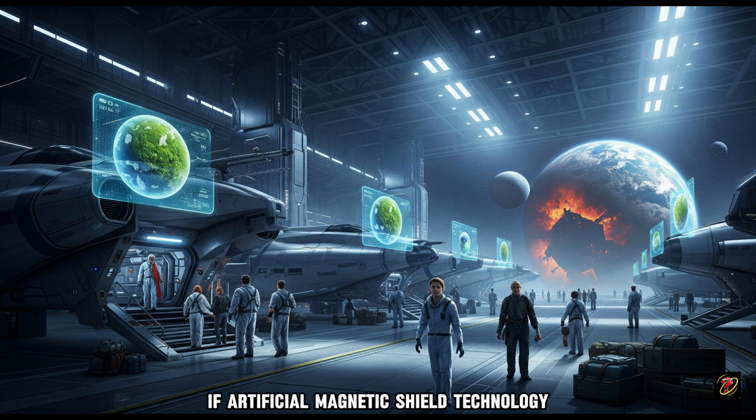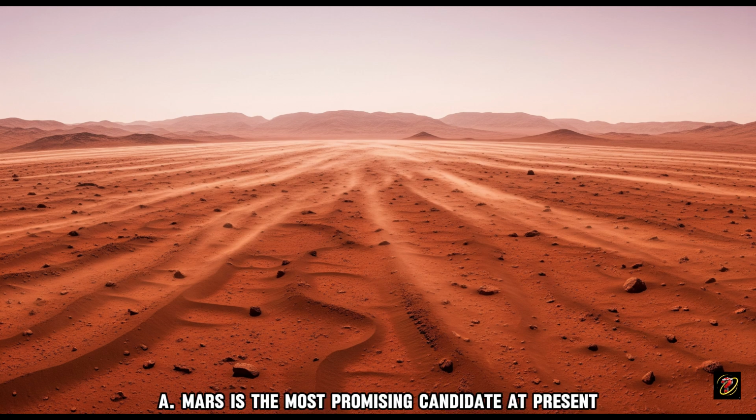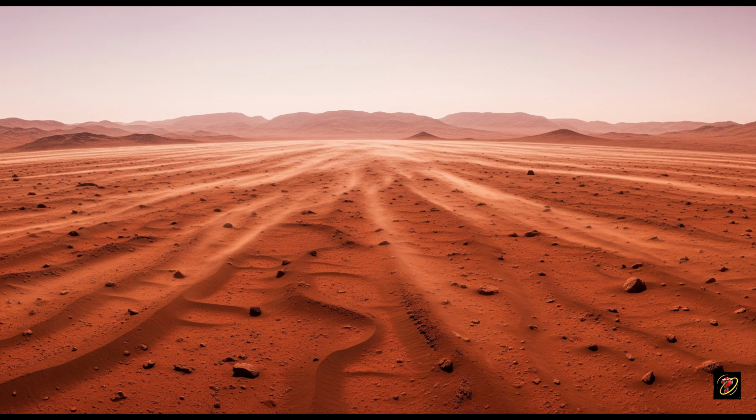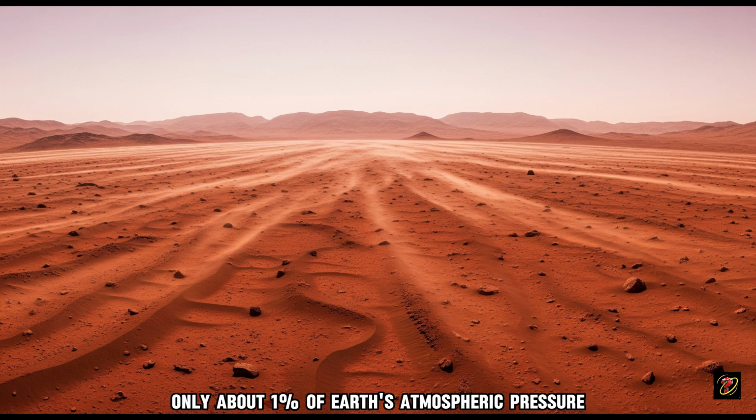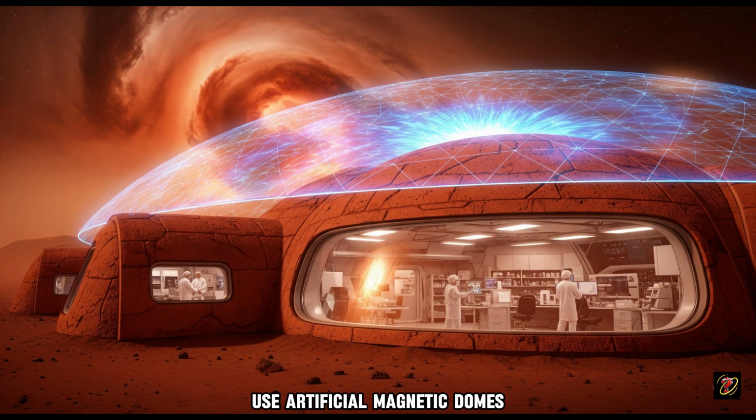If artificial magnetic shield technology is not yet developed enough, then finding and moving to a place with similar conditions to Earth that can be improved is a strategic move. 2. Potential destinations. A. Mars is the most promising candidate at present. However, Mars has no magnetosphere, and its atmosphere is extremely thin, only about 1% of Earth's atmospheric pressure. Build underground cities to avoid radiation. Use artificial magnetic domes or anti-radiation materials, such as regolith, for shielding.